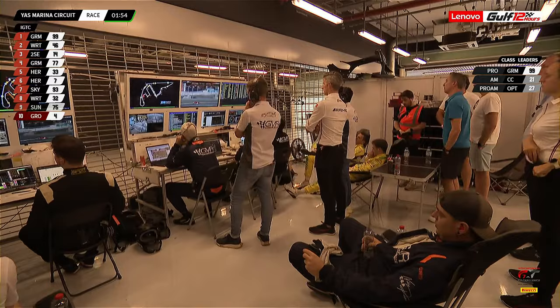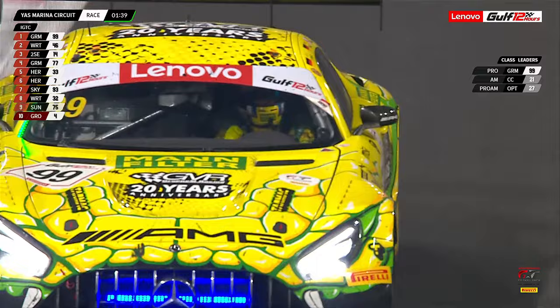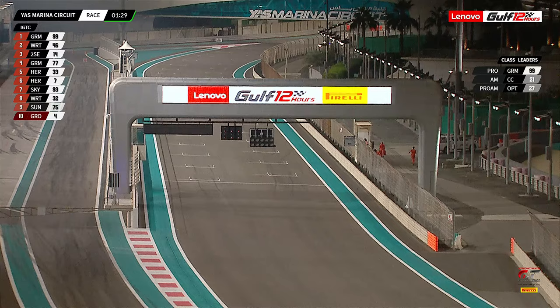So the Grupo M team looks on. The drivers, of course, will go to the podiums post-race. We'll have the race podiums and we'll have the IGTC result podiums as well. But for the penultimate time, Mauro Engel sets up the Mercedes for turn seven, goes through that right-hander, now back onto the power all the way down through that kink at turn eight. Nice flowing part of the circuit, this. It all opens up, doesn't it?